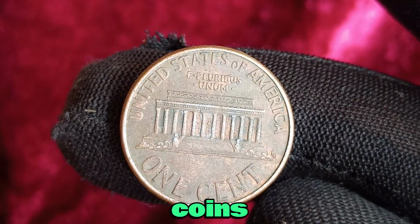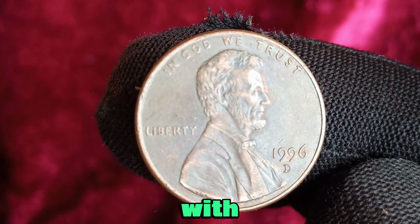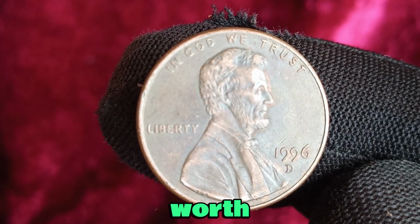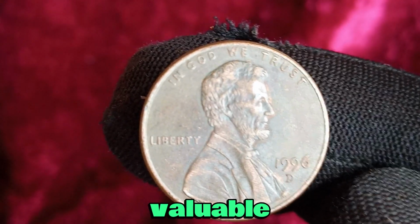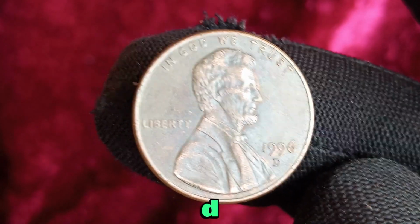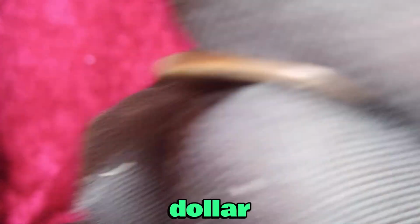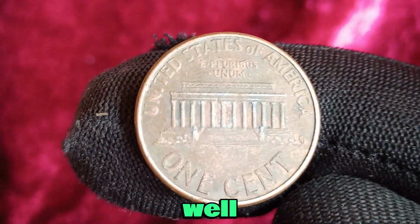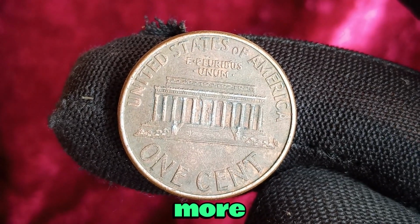In general, coins in mint state, meaning they're in flawless or near flawless condition with no signs of wear, are worth significantly more. The higher the grade, the more valuable the coin. For example, a 1996 D penny in mint state can easily fetch between 50 cents and $1.50. While that's not a huge amount compared to some rare coins, it's still far more than its face value.